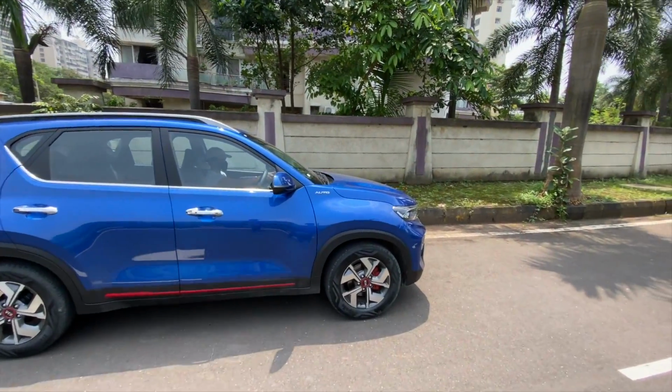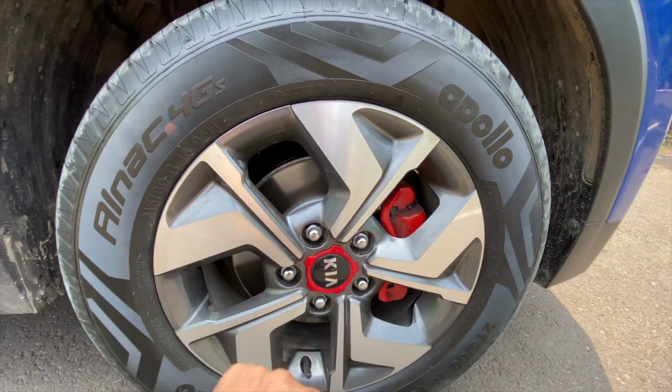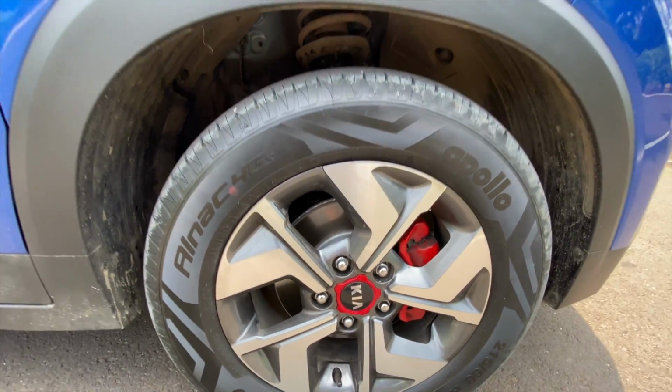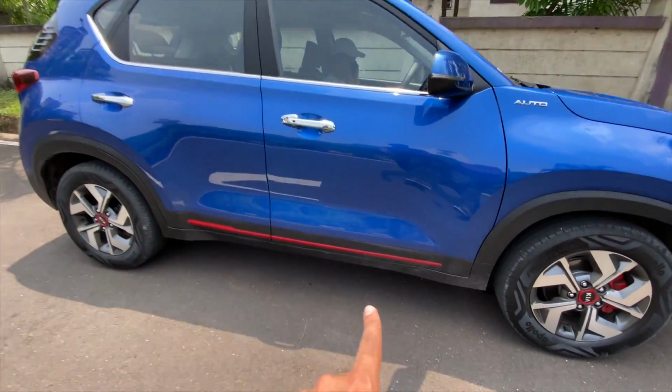Now this being the GT Line gets red colored brake calipers up front and red finish around the Kia logo, which is itself getting a gloss black surround. Meanwhile, the tire size happens to be 215/60/16s. Alloy wheel design looks really nice. You get this body cladding running all through the car. You get the red treatment here.